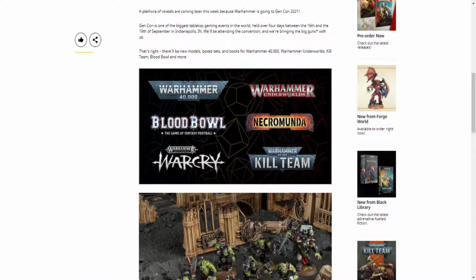Because again, with Necromunda, that's something they could do, kind of like in Underworlds, with new sculpts that take advantage of the 40k aesthetic and the plastic design technology. So that's going to be super cool. New sculpts, new weapon add-ons. You do a lot of cool conversion stuff with Necromunda.